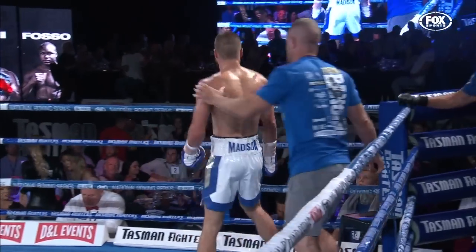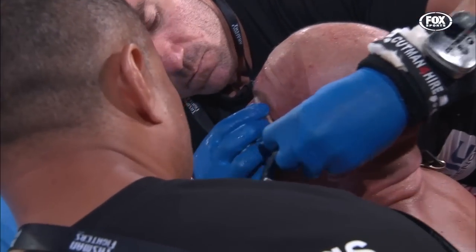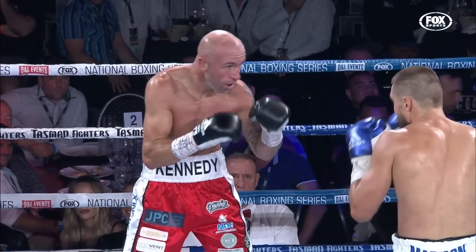This was the second time around, when half of Jeff Horn's face was hanging off. He said, I'm happy with it. This is the cut.